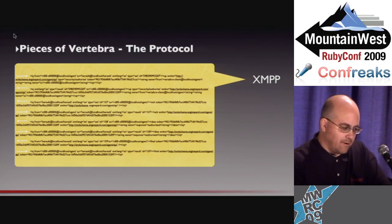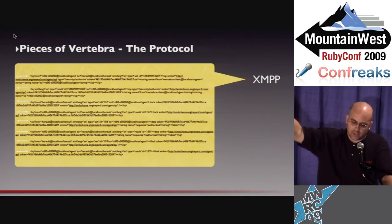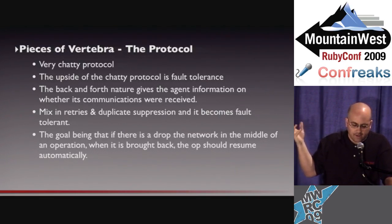If we go back to that protocol for a second, you can see we're using IQ packets. And in the XMPP specification, an IQ set, which gets sent out somewhere, has to have a result that comes back. There's a handshake that occurs. And so we can use that handshake along with a couple other features where we retry packets if we don't get a response in enough time, and where we keep track of the packets we get, and if we get duplicates, we suppress those. And if we do that, what we have is a really fault-tolerant system.